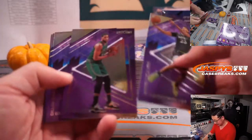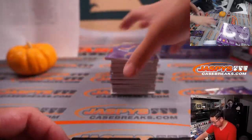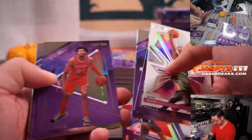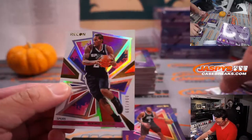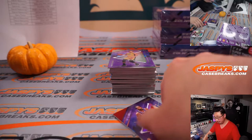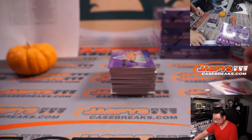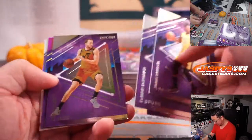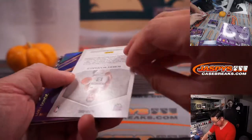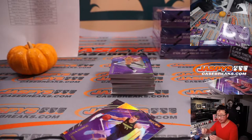All right, next box. Kawhi Leonard to 199. Spurs edition for the rookie review. And then Clippers edition, of course, Anthony. Spurs edition, Gary. And we got a Robert Woodard private signings autograph. David with the Kings.